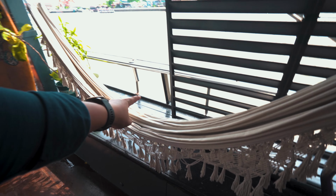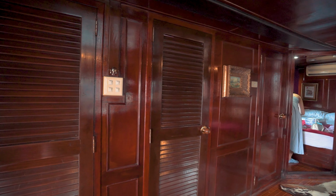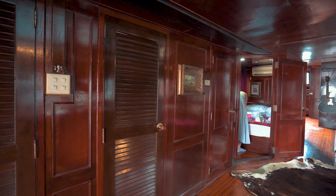There's a level 2 which we'll be checking out later. Stairs a little bit steep, but it's alright. And then the hammock over here. And immediately on the left, you'll be greeted by 3 toilets. One of the toilets will be attached to its shared bathroom with the other 3 rooms on this Airbnb.